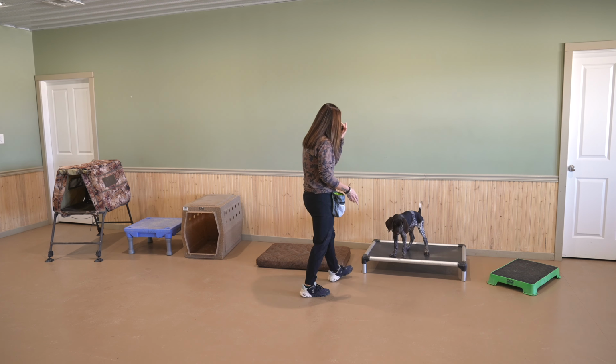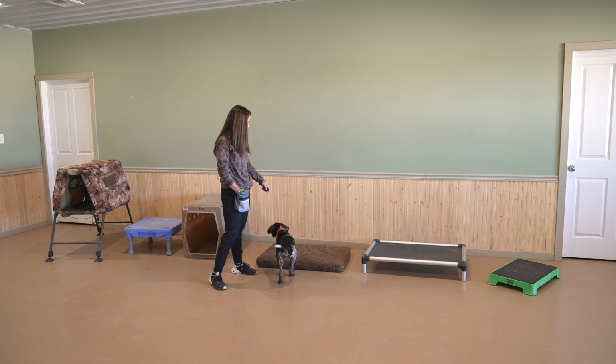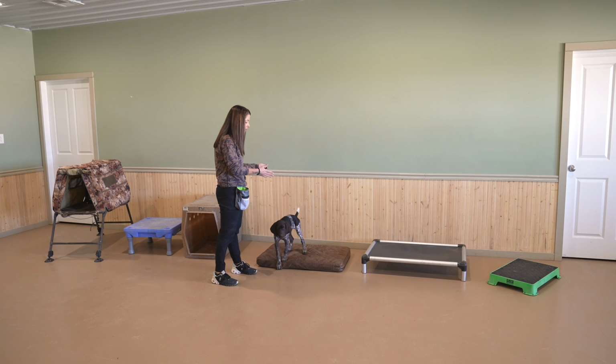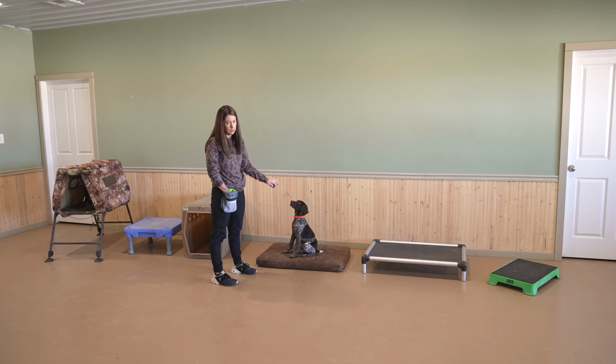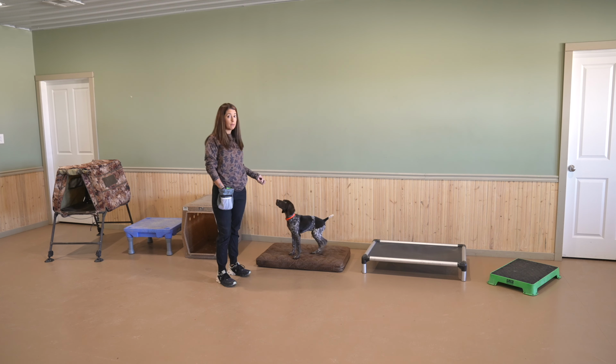Now we can go ahead and move him to the soft bed. So, kennel. Now this bed is a little closer to the ground. It is still pretty distinctive, but it's softer, so it's easier for him to melt off the edges of that bed and get onto the floor. But it's a really nice, comfy memory foam bed.